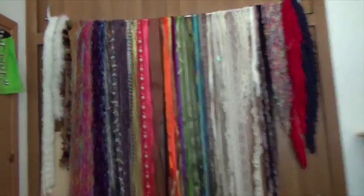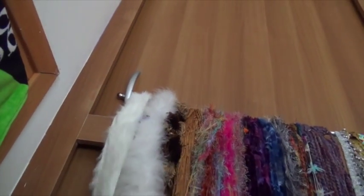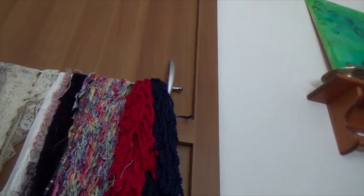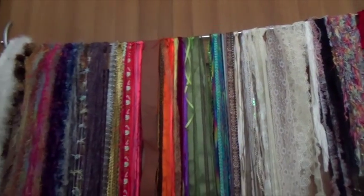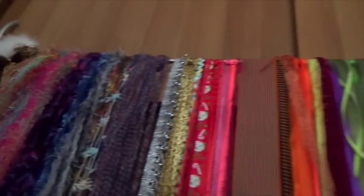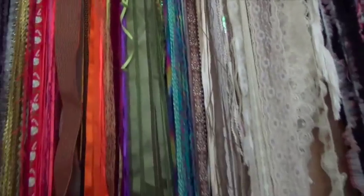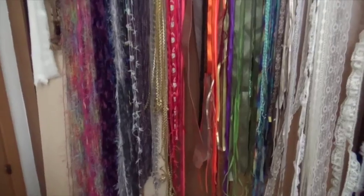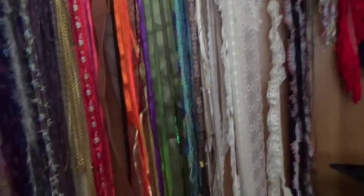So this is all of my yarn and ribbon, and I took a small curtain rod and hung it up there, and it's just slipped through the little handles for the top door. Then I looped the ribbon and yarn over the curtain rod. Some of it's just folded in half and laid over the top, but some of it's tied on there a little bit better with a simple loop so that it doesn't fall off. So that's all of my long strips of yarn and ribbon.